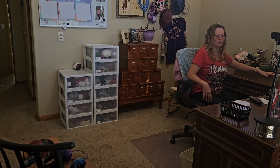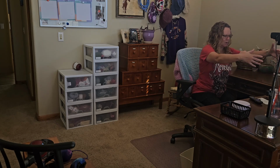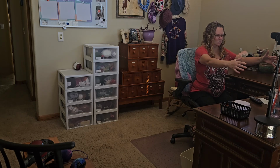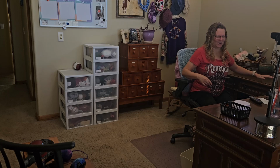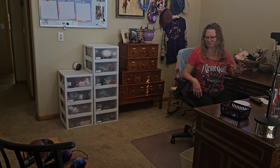This definitely gives me more space because what I was doing is I was working right here in front of my computers. I didn't have space over here, and so that would become really cluttered. Then I couldn't work if I needed to do computer work. So now I have this side over here, which is better.